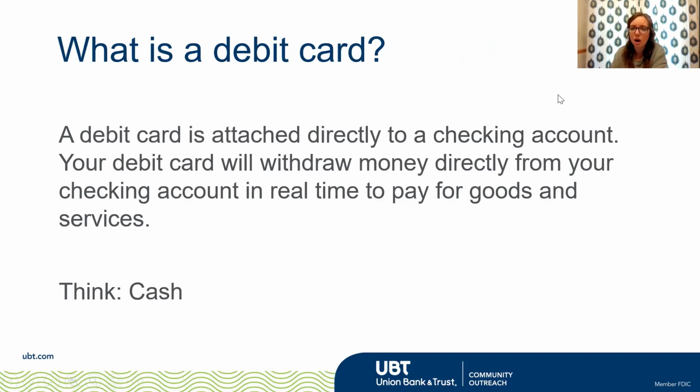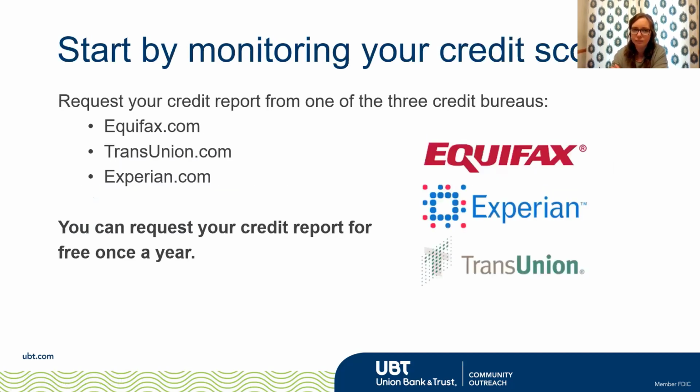Okay, a debit card is attached directly to a checking account. You have to have the cash in there. Your debit card will withdraw money directly from your checking account in real time to pay for goods and services. So think cash. It's just a card that's going to take cash out and give it to Target when you pay, and it will do that immediately. Whereas my credit card, I'm going to get a bill at the end of the month. So think cash when you think debit, think loan when you think credit.